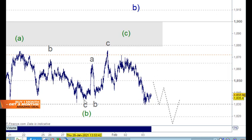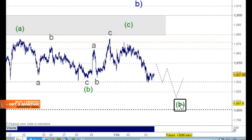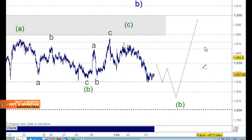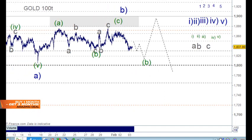So it counts up here more like an A, B, C pattern here. So then down for one, back for two, down for three, four, and five down here. So that's what I'm thinking, just to make things more complicated. Wave B could be sitting over here. So the A wave over here, then an A wave, a B wave, and a C wave here for the B wave, and then go up from that point. That's what I'm thinking. And then we go down from that point, which makes it even more complicated, but that's what we'd be thinking about.